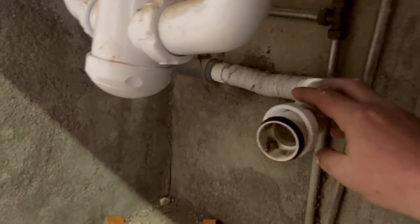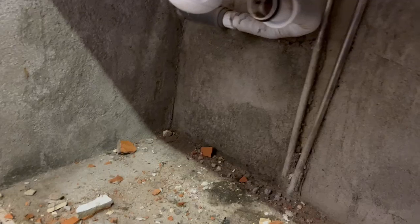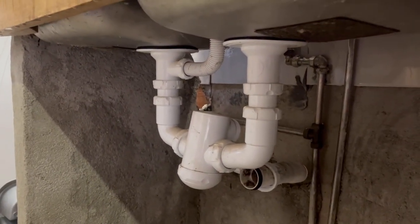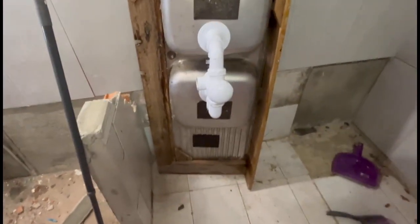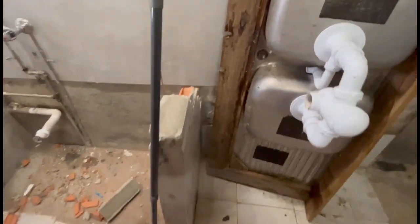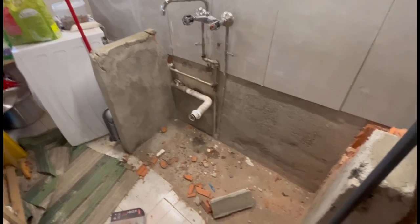So I've detached the drain from the sink. I'm now going to lift the whole sink unit off. I dread to think what's under here. We'll take it off and have a look. So that's the sink out. You can see these two, they're quite flimsy walls. I'm going to knock down. Just be careful with that. I'll just be careful with the piping.